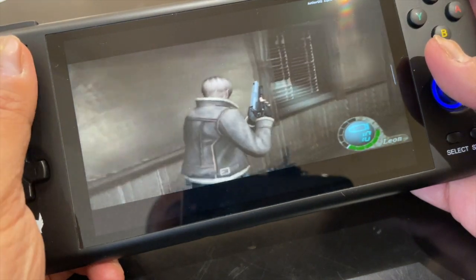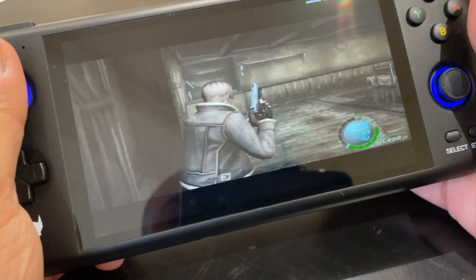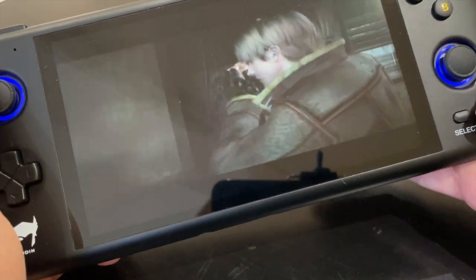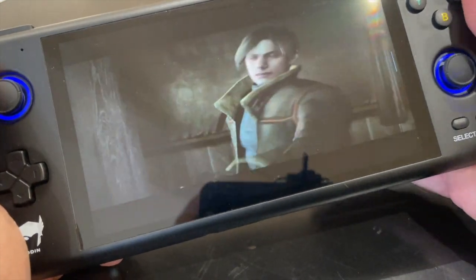You can also do Wii, but I found that it's a bit choppy when it comes to Wii emulation. And maybe that's me needing to mess around with the settings a bit more to try and figure out what the best configuration is for some of the games. But for Wii, I found it's not great.